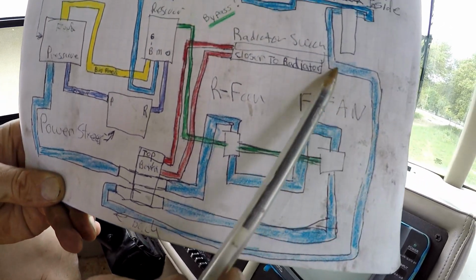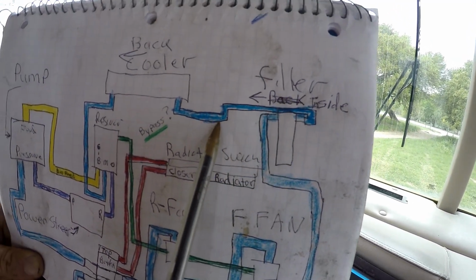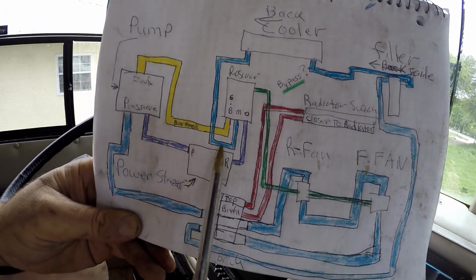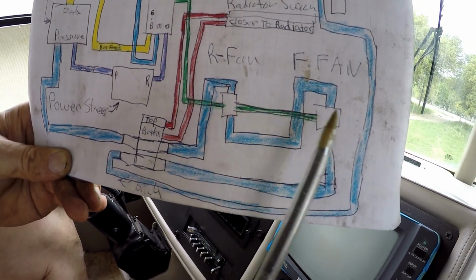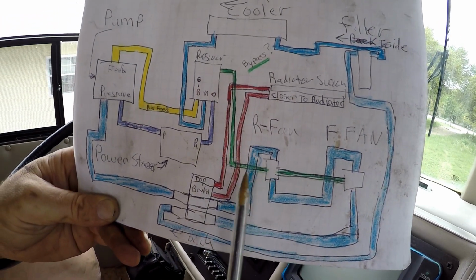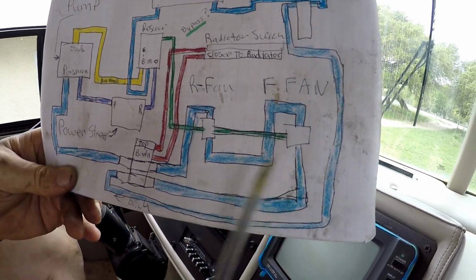around to the filter, into the filter, out of the filter, and then to the cooler, and out of the cooler, and back to the reservoir. Then it looks like some sort of bypass line comes out of each motor. It's a small line, and then it goes up to the side of the reservoir. I think it's a bypass for when the motor isn't running, I'm not sure what it does, but we'll figure that out too.